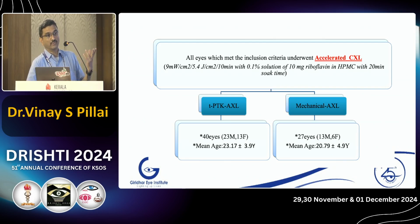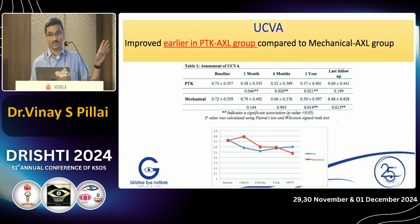So when we do PTK, the obvious question that is asked is, why subject the patient to PTK? It's additional expense for the patient. Is there any advantage of doing a PTK along with cross-linking compared to manually debriding the epithelium? So that is the reason why we took out this data. So this is what we got as the results.